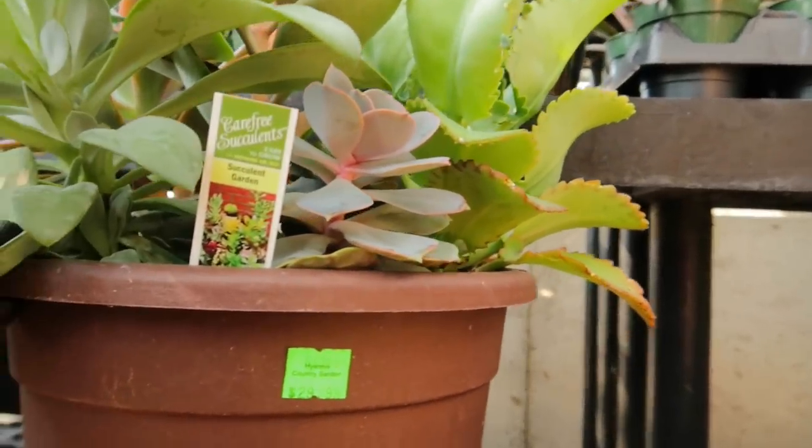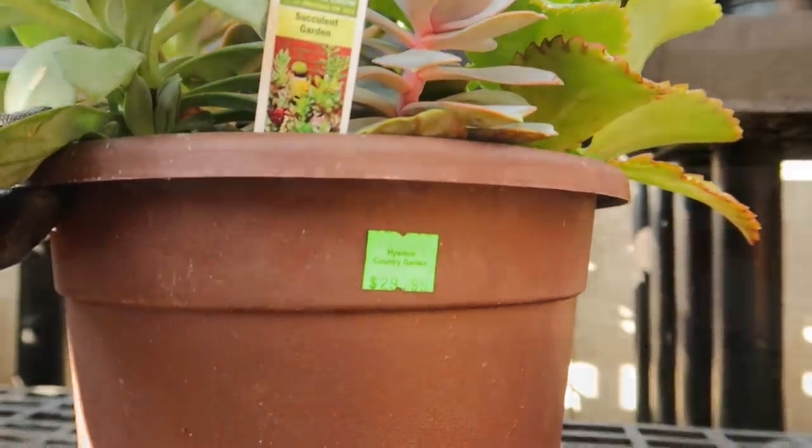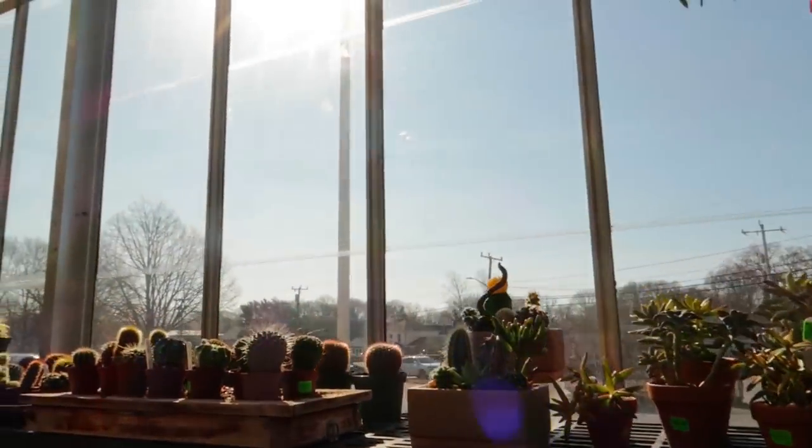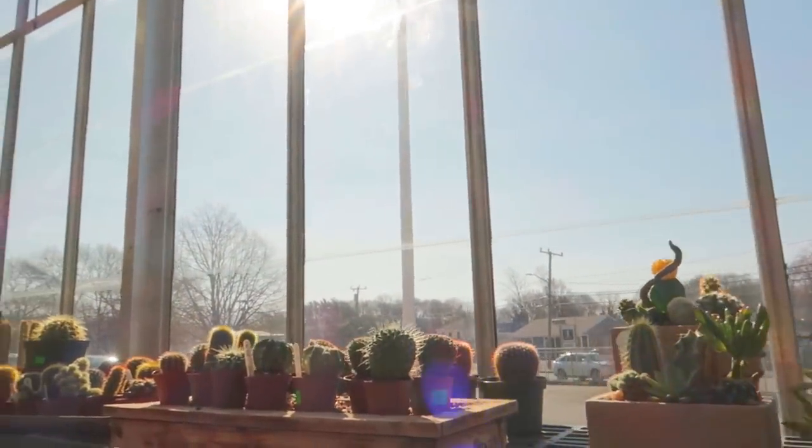$29. So $30. That's not bad. I mean, they've done all the work. You can just pop that as it is in a darling little container, and then you can break it up as they get bigger.